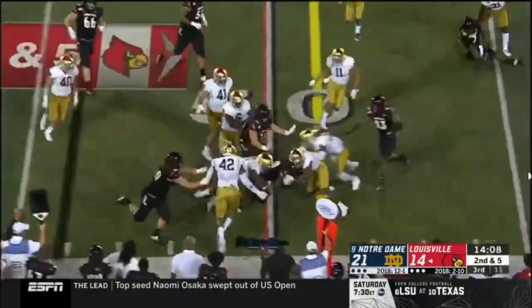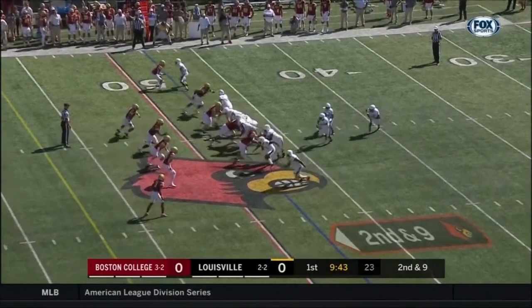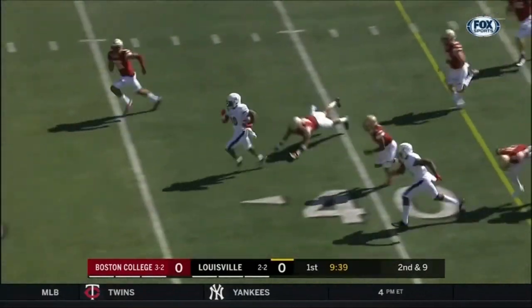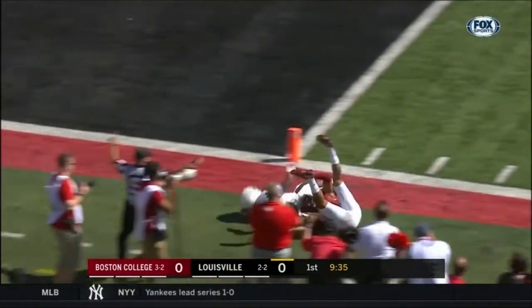Patience as Hawkins picks his way, dives for a first down. And those 286 yards through the air, a career high for Cunningham. To the ground and Hawkins. Hawkins to the 20. One man to get by and shoved out of bounds.